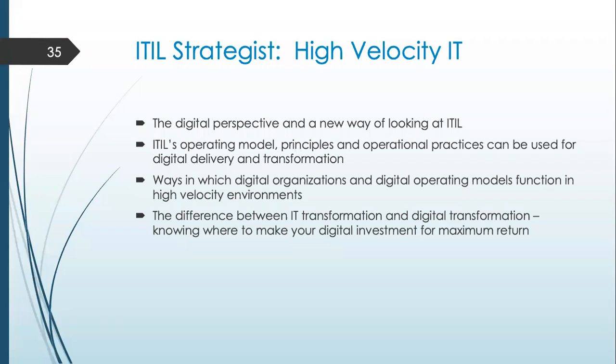So some of the focuses are looking at the digital perspective and a new way of looking at ITIL. ITIL has been traditionally viewed as a slow and bureaucratic framework. It doesn't have to be. It has never had to be slow and bureaucratic. It's all in the way it is adopted and implemented. So we look at ITIL's operating model principles and operational practices and how they can be used for digital delivery and transformation.